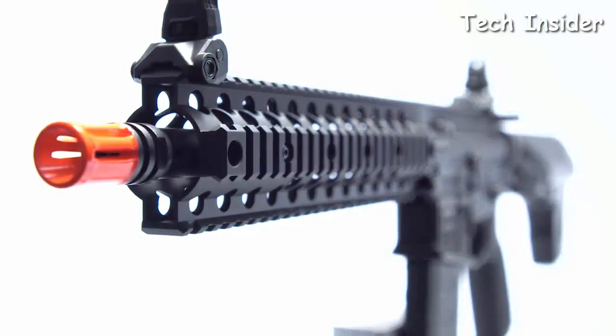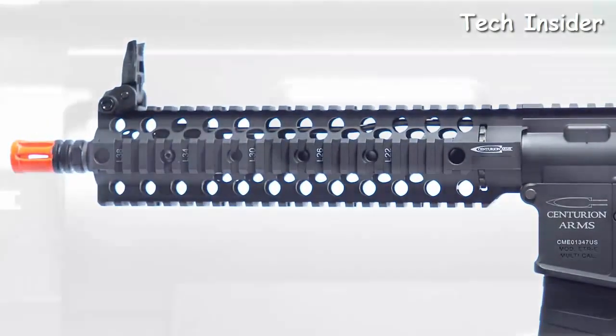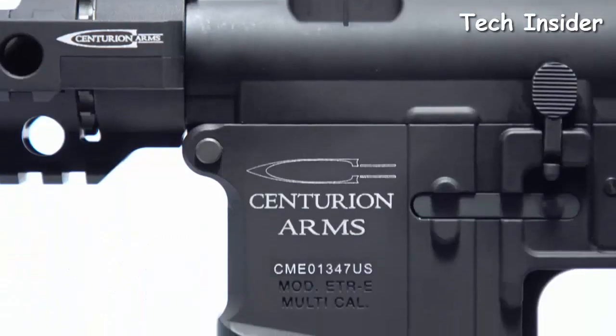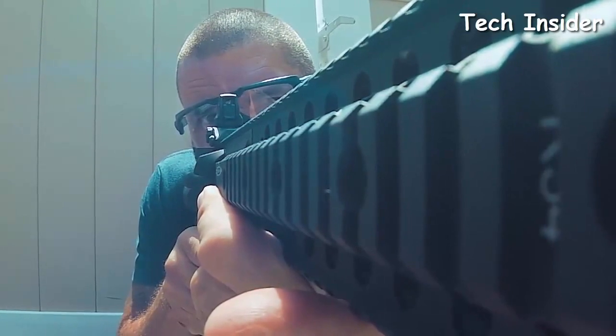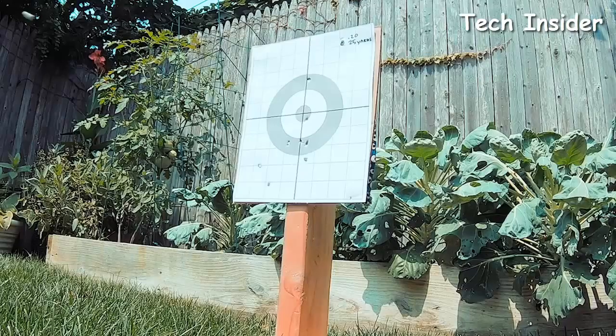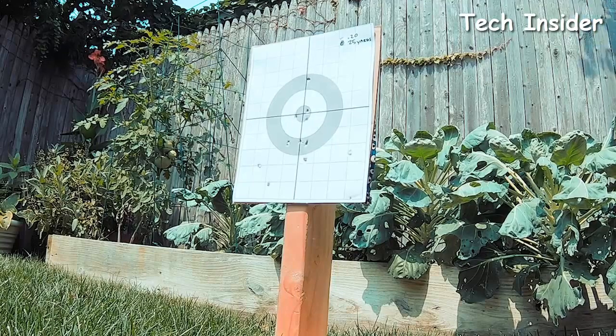The CM4 also comes built with a 10-inch C4 rail and billet-style receiver with full trademarks from Centurion Arms. In the following range test, the CM4 scored 13 of 15 hits, with 3 of the hits directly in the bullseye at 25 yards, with the included backup iron sights, making it accurate as well as powerful.